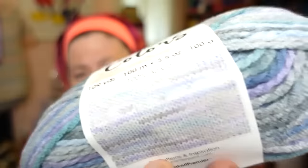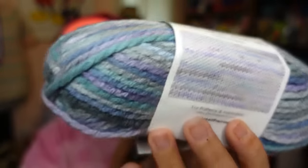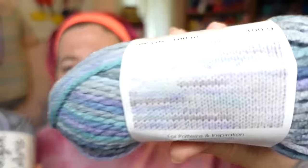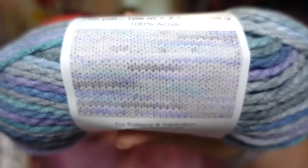And again, the label is very washed out compared to the coloring that is in the yarn. But it gives you an idea that the color kind of gives the feeling of a hand-painted yarn. Right? It's just pretty. See how it's not even and it's just speckly looking?